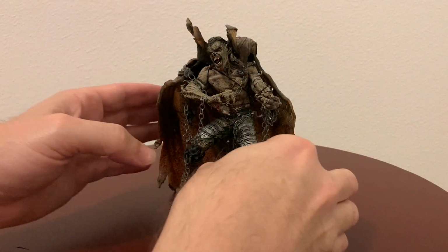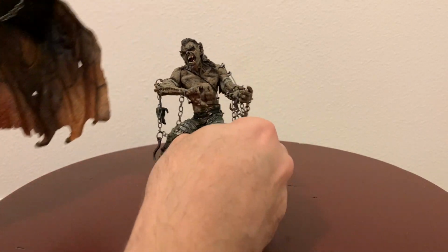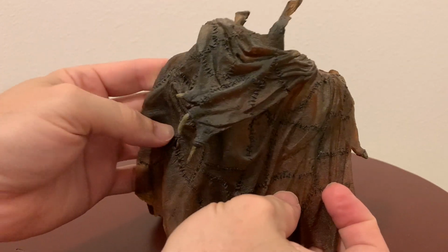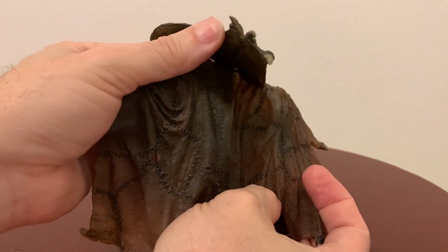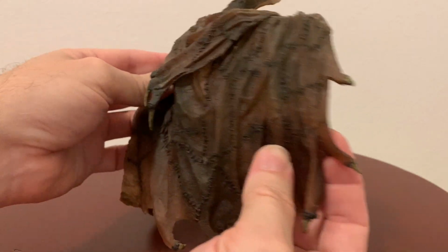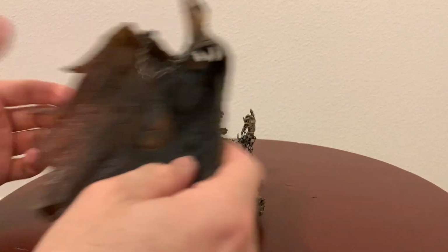Now, if we take a little bit more look at the detail, I'm going to take the cape off. The cape does come off, and we'll look at a little more detail in that if we spin it around. Now you can really see the stitching in it. And this is kind of a little rubbery, flexible cape, and I guess that's maybe some bat skin or bat claws or bat something. I don't know. But a neat little cape.